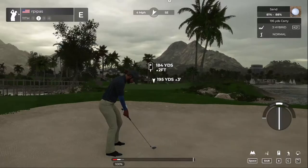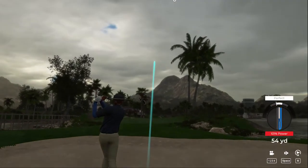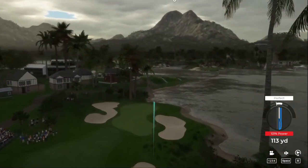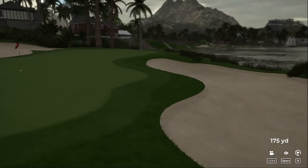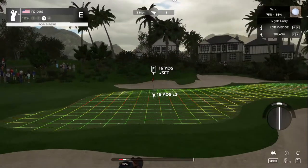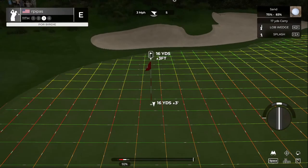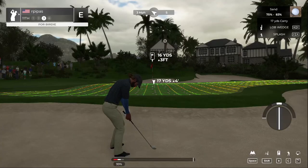Okay, setting up in the bunker here. All right, the three hybrid, punching it out there. Gonna wind up in yet another. I should have counted the sand traps. Okay, that would have been good. We'll just call it that we're in a lot of them.